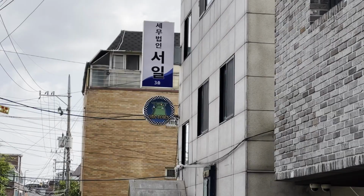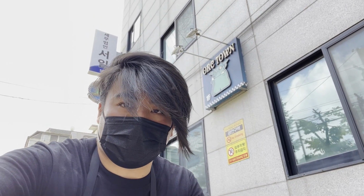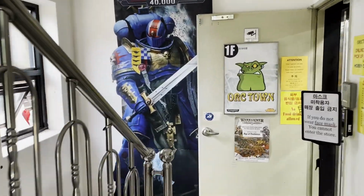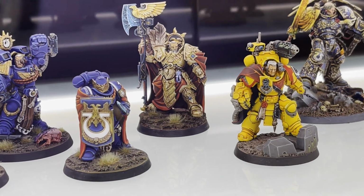We've made it. We are at Orktown. It is an online store, and this is the pickup location. So I'm not sure exactly how big it's going to be or what I'm going to see, but we're gonna check it out. Let's go. In Seoul, in a very cool neighborhood. This is Hapjeong. I also was able to go to a metal show here, so that was pretty fun.